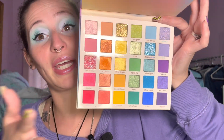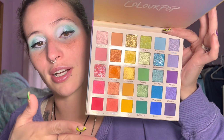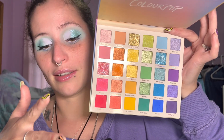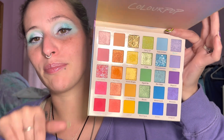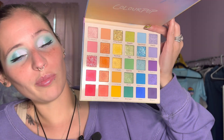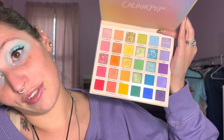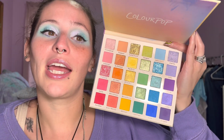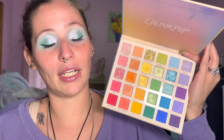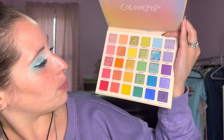So I happened to pick it, and then also this was involved in my ColourPop ranking. One of the looks from my little game is part of the bracket ranking. That was a mouthful. Okay. Anyway, I love this palette. Check out my ColourPop ranking if you like ranking videos, and to see where this one ranked.